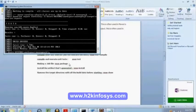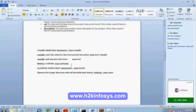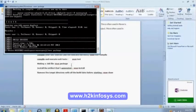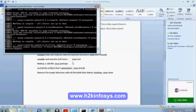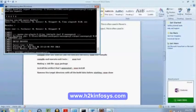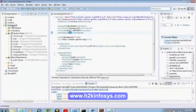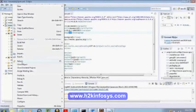If you see this, did you write anything in this? It's a very small XML file which is doing everything internally for you, right? And it's very easy. It's very little effort. I could do all this in less than 10 minutes, folks. Isn't it? Setting all the works in.